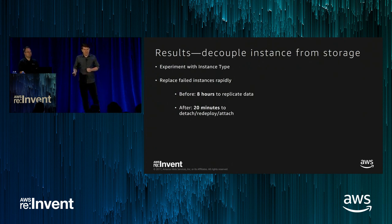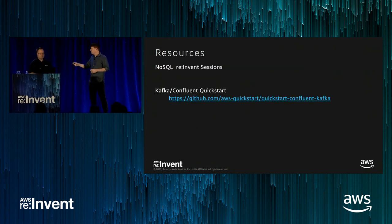And of course, a big advantage was decoupling the instances from the storage. I mentioned earlier that we were able to experiment with different instance types without having to do an extensive data moving process. We're able to replace data quickly. Before, it would take a minimum of 8 hours to replicate everything off of the node. And now it takes 20, 30 minutes to detach, redeploy, and attach. Which for us has been just great: if you have a poor performing instance, just replace it and move on with your life. And I think I'm going to pass it back to Paul to wrap up for us.